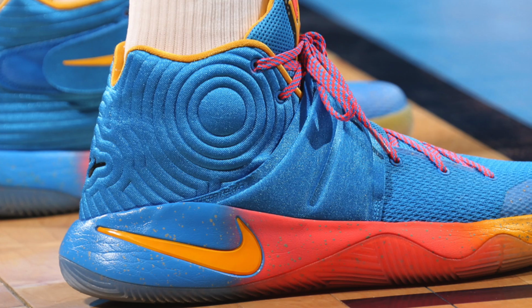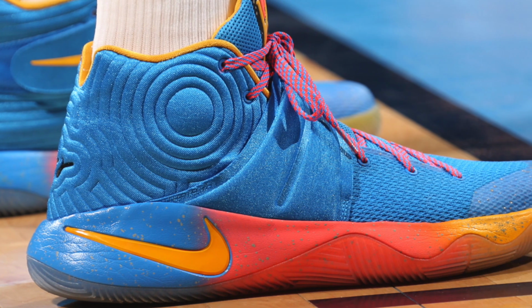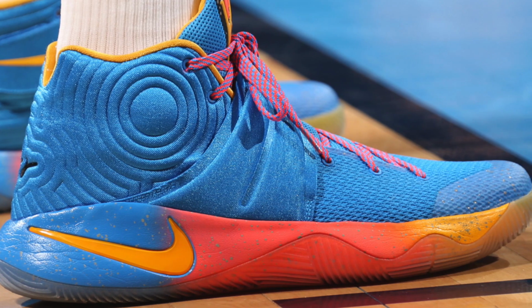All I know is I love this colorway. I love the play of colors. I love the gradient midsole. I love the speckling. I love the translucent outsole. I'm loving everything about it. But we also gotta shout out Dre because he just recently had a season-ending injury. It was a huge bummer. I hate seeing guys go down like this, so I'm hoping him a speedy recovery, and I can't wait to see him come back next year better than ever.